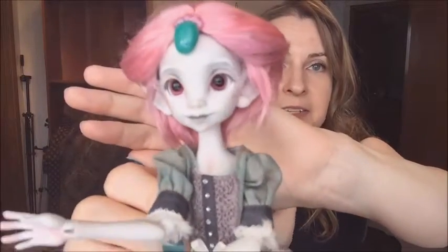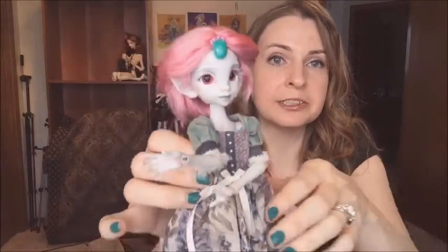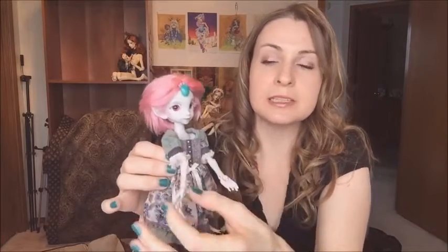Her little face. It's a difficult face up, I think, because she has white eyelashes and eyebrows, and I think that that's a little bit difficult, but I'm very happy with how she achieved that, and the body blushing is really pretty. I really like this wig.